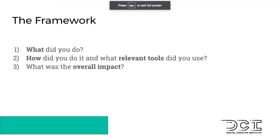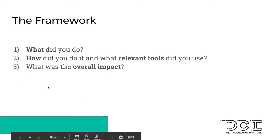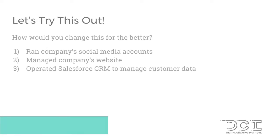So going back to the slide deck, this is a framework that I shared with you real quickly when we looked through Sally's resume example. So the framework that you should be in is: tell the person what you did, how you did it, what relevant tools you used, and the overall aggregate impact. And so let's try it out.